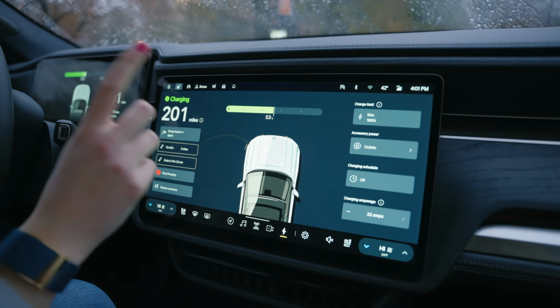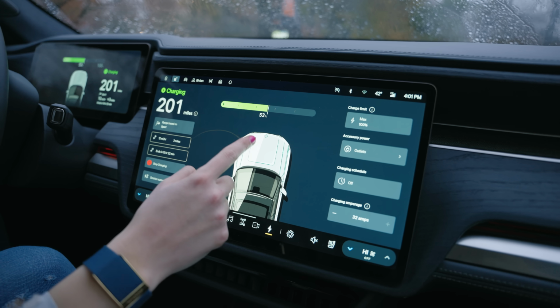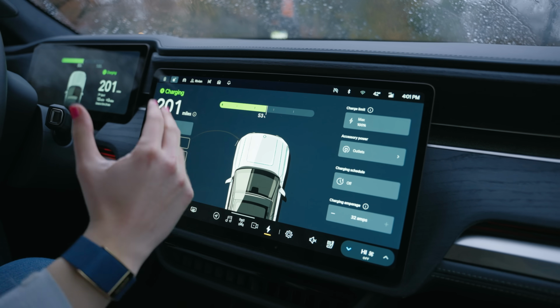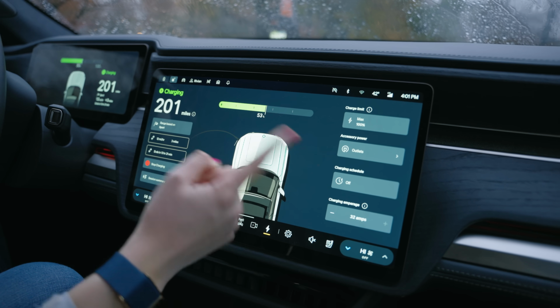Also, it's worth noting that at a fast charger, you could go from like 10 to 80% in 30 to 40 minutes. And that's because the battery charges at a much faster rate when it's at a lower percentage. And the fast chargers do that to protect the battery over time. So when you get to like 70 or 80%, it would charge at a much slower rate than it does in the earlier percentage of charging.